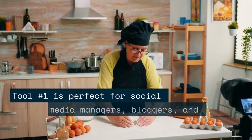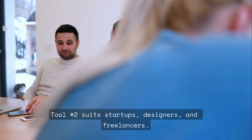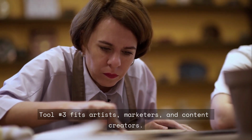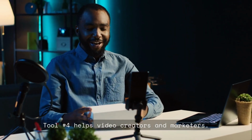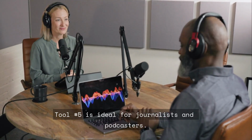Tool number 1 is perfect for social media managers, bloggers, and entrepreneurs. Tool number 2 suits startups, designers, and freelancers. Tool number 3 fits artists, marketers, and content creators. Tool number 4 helps video creators and marketers. Tool number 5 is ideal for journalists and podcasters.